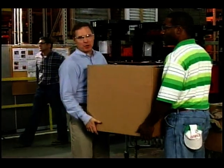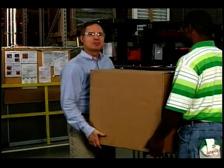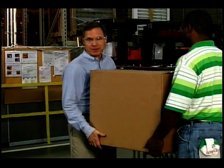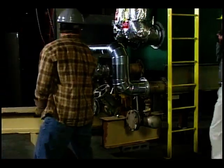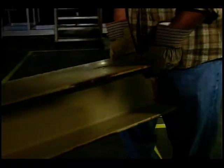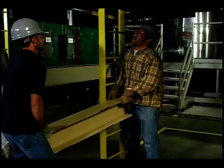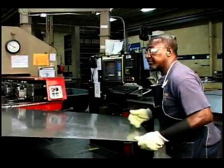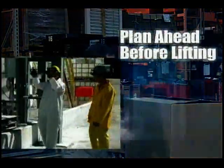In virtually every workplace, there's a need to handle materials or equipment. If you don't pay close attention to what you're doing when handling materials, you can easily injure yourself. Be careful to watch where you place your hands so you don't get them caught between the object you're carrying and a door, wall, or the ground. Make sure to wear gloves if you're handling rough-edged or sharp objects. By following a few simple rules, you can safely lift materials and equipment without risking injury to your back.